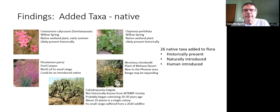Nicotiana clevelandii, that's a desert tobacco species. Now there's Nicotiana obtusifolia. That is the native desert tobacco species that's most common in our area. Nicotiana clevelandii, in fact, doesn't grow in our area. This is a new find, not only for the park, but for the region in general. It's a plant of the Mojave Desert, west of the park and down into Baja.